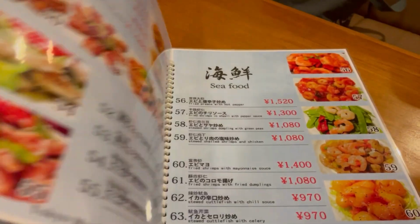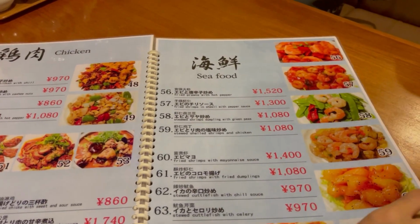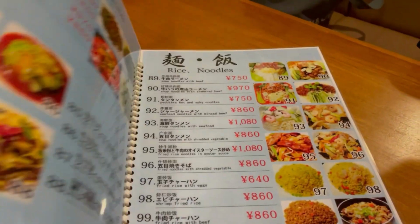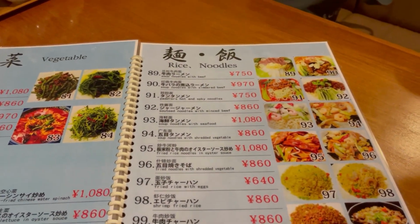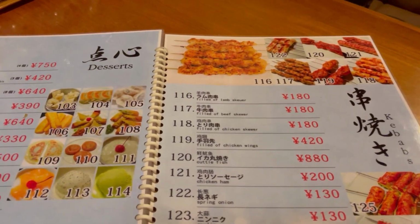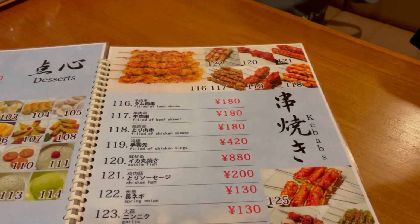Beef, seafood, chicken, vegetable, seafood, rice noodle, vegetables. Looks yummy. And dumplings and kebab.